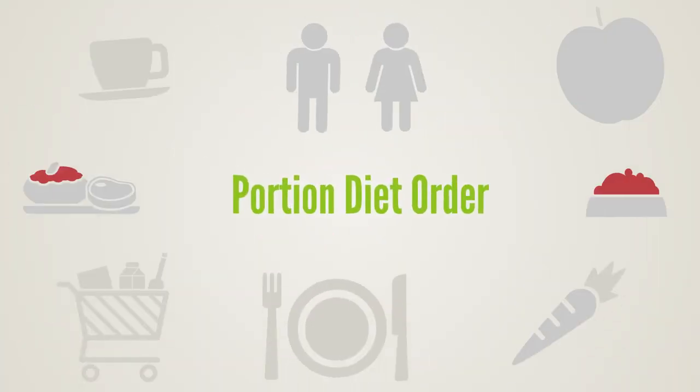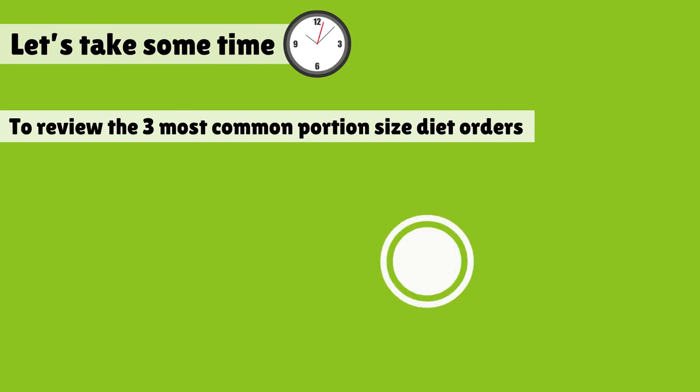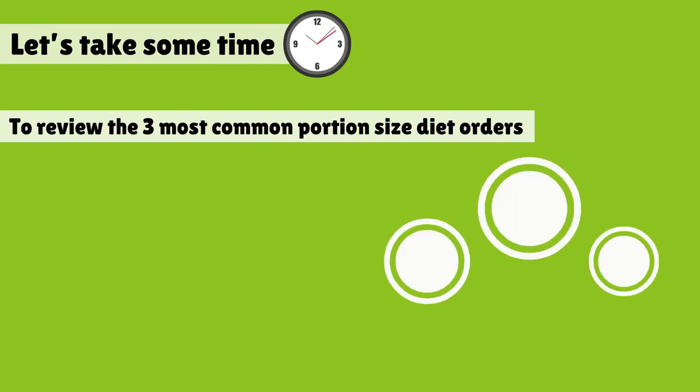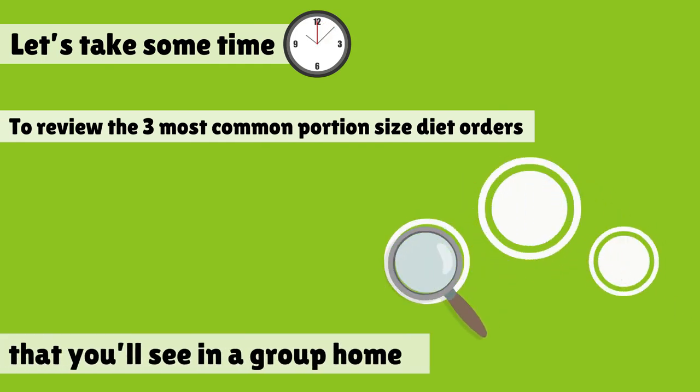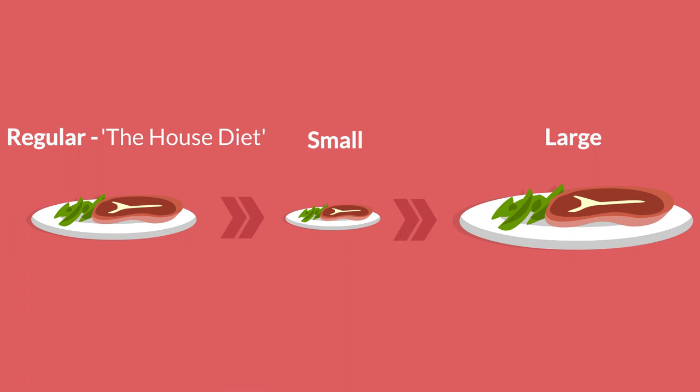Portion diet order. Now that you understand the importance of portion control, let's take some time to review the three most common portion size diet orders that you'll see in a group home. Regular, also known as the house diet, small and large.